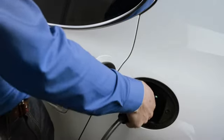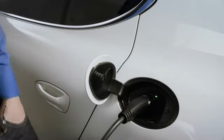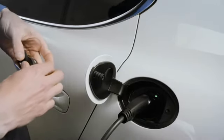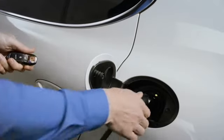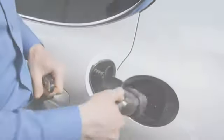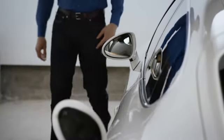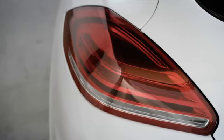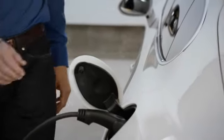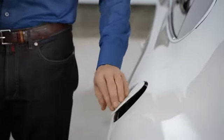To open the lock on the charging cable and be able to remove the cable, the Open button on the car key must be activated, even if the car is already unlocked. For cars equipped with Porsche entry and drive, the charging cable can also be unlocked by taking hold of the door handle if the car is locked. You can then remove the charging cable, put on the cap, and close the charge port door.